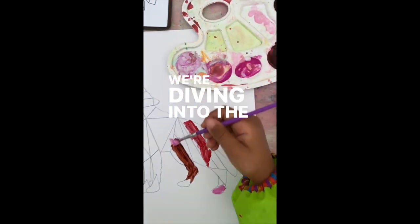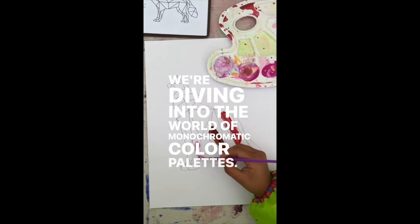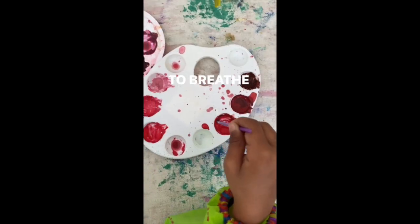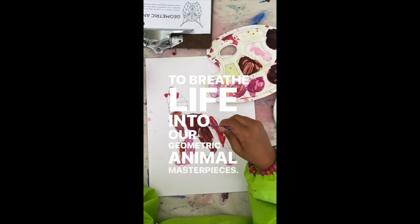We're diving into the world of monochromatic color palettes. That means we'll be using different shades of a single color to breathe life into our geometric animal masterpieces.